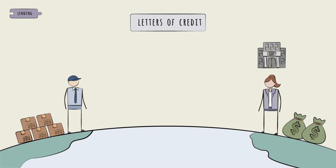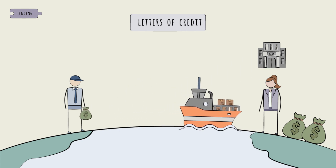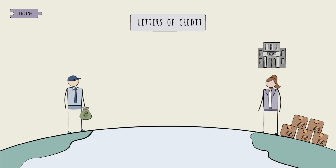The importer will have their bank issue a letter guaranteeing payment to the exporter. Once the goods are shipped, the bank will pay the exporter, and once the goods are collected, the importer will pay the bank. Through a letter of credit, the corporate bank is providing a short-term loan to the buyer and taking on the transaction risk, but is also getting paid a premium for it.